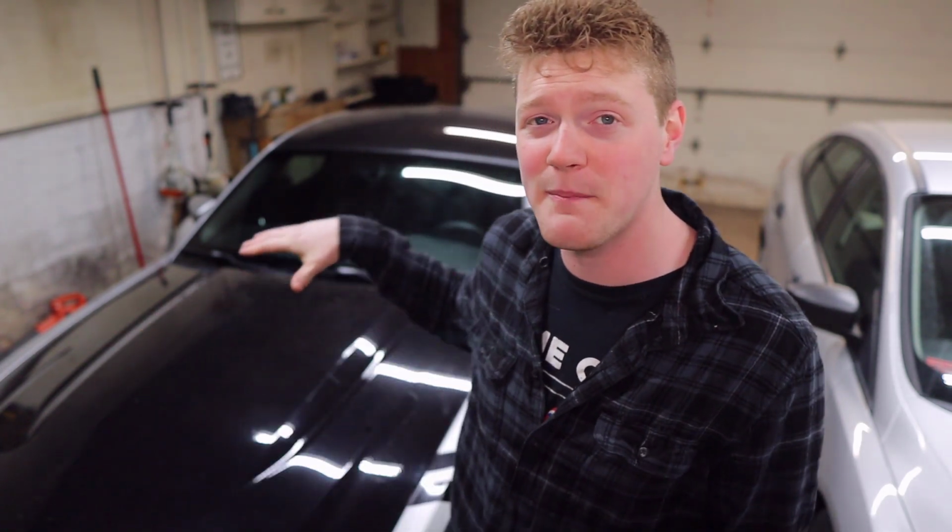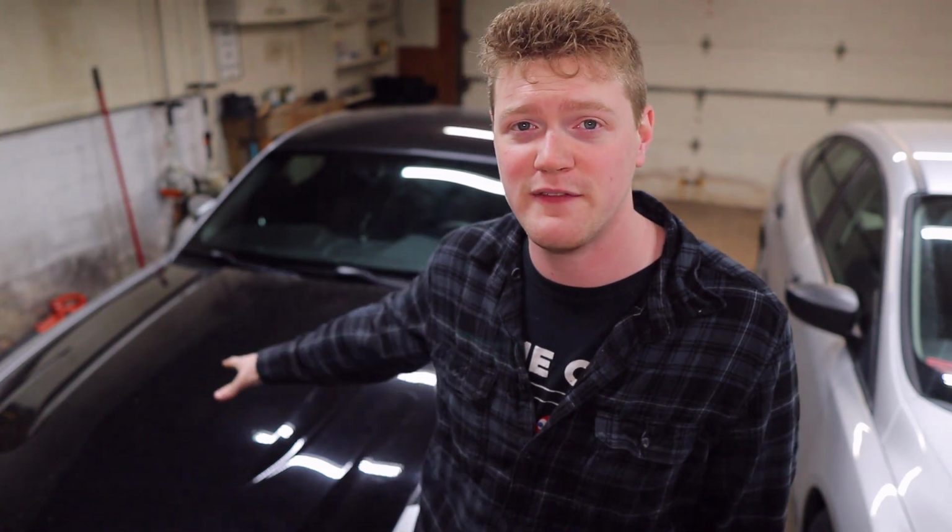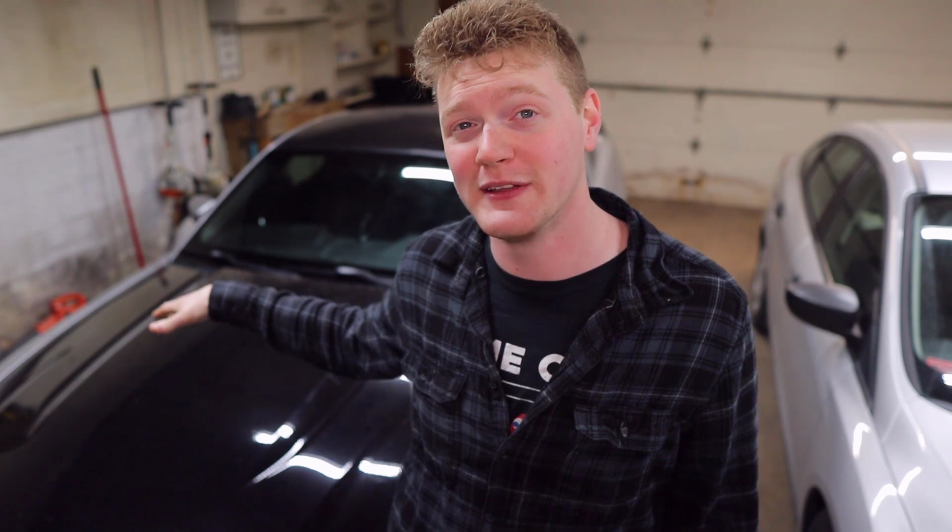In the case of the Bama 93 race tune, you can run it on 91 or 93 or whatever it might be, and the vehicle will detect what fuel it's running and will adjust timing accordingly. So it's not really as cut and dry as people make it.